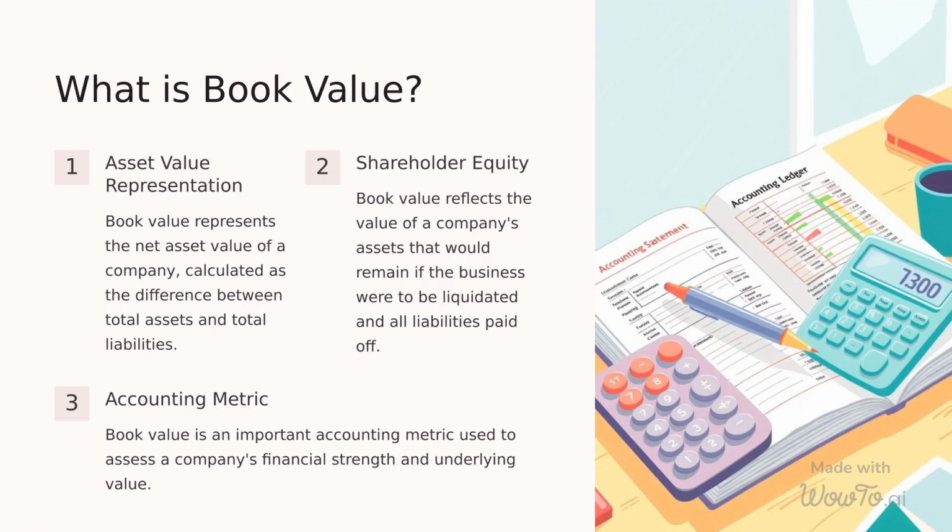What is book value? Let's look at some key things to build our understanding. Book value represents the net asset value of a company, calculated as the difference between total assets and total liabilities. This also reflects the value of a company's assets that would remain if the business were to be liquidated and all liabilities paid off. Book value is an important accounting metric used to assess a company's financial strength and underlying value.